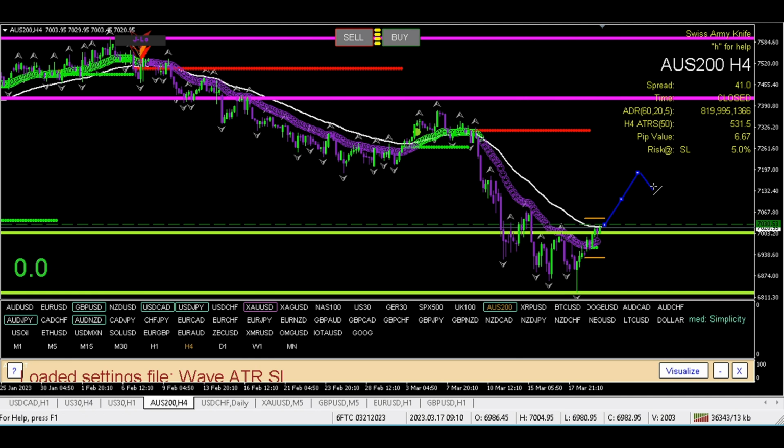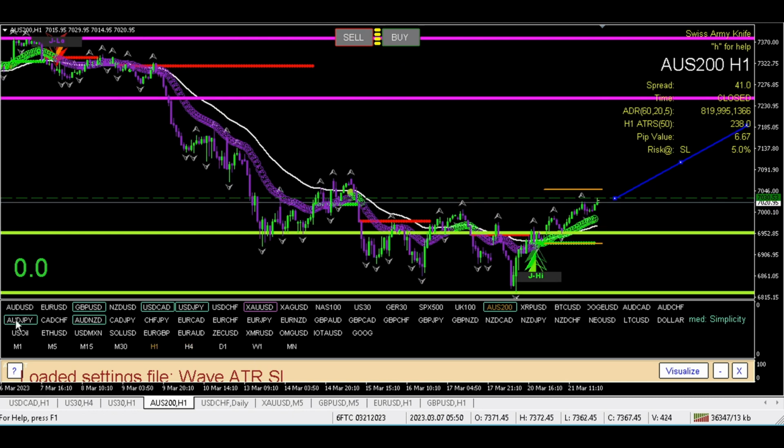But overall, I'm looking for this to happen, to break this high. And we've got much, much more room than that. So, beautiful trade idea. Beautiful, beautiful.